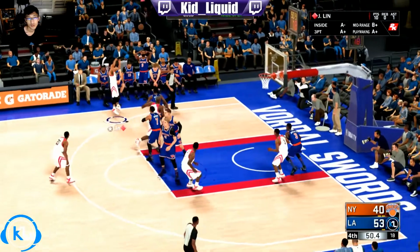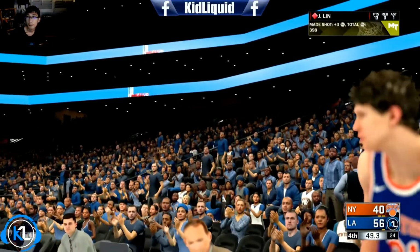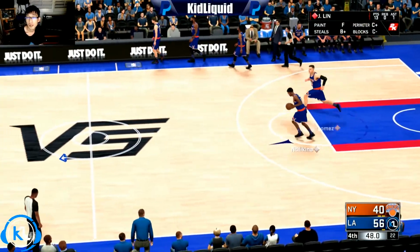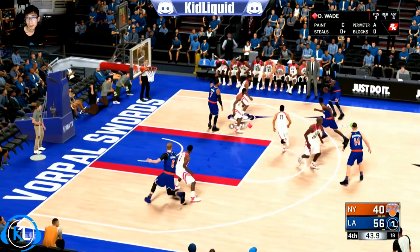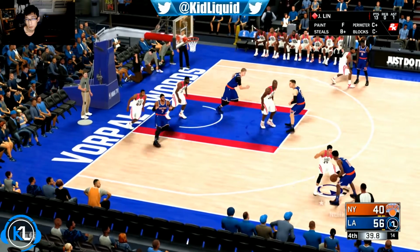Outside, Lin puts up a three, gets it to go from beyond the arc. And I'd say that's it, guys. They're not coming back in this one. Nope, no chance. Not gonna happen. That chance has long since passed of them getting back into this one. Forget about it.